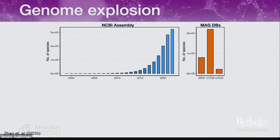And through efforts like this, as well as single cell sequencing and something called culturomics, where people try to grow bugs in the lab that they haven't been able to grow ever before with some more advanced microfluidics, there are now genomes for a lot more species than there were a few years ago. There's been an explosion since 2015.